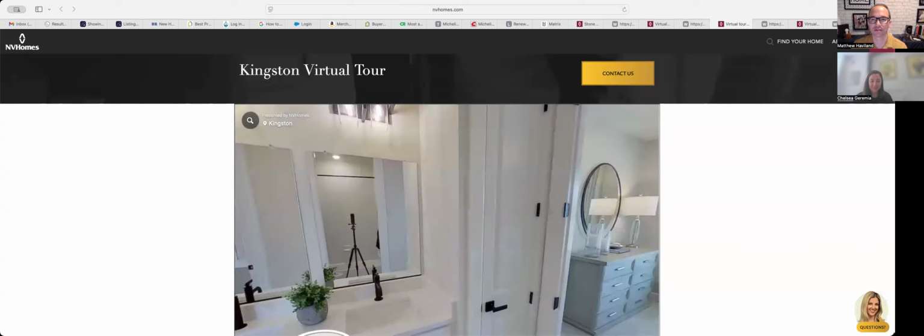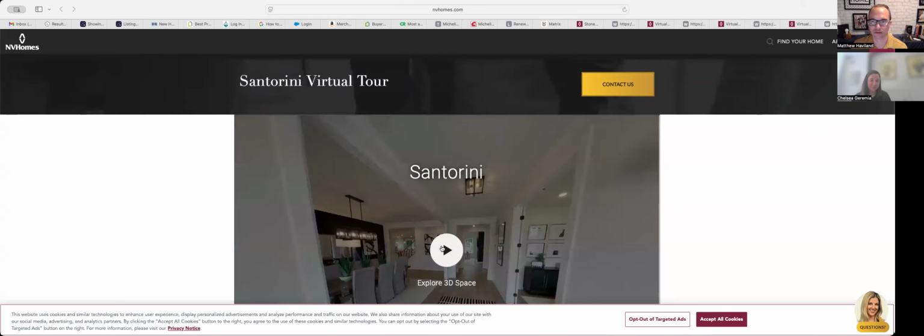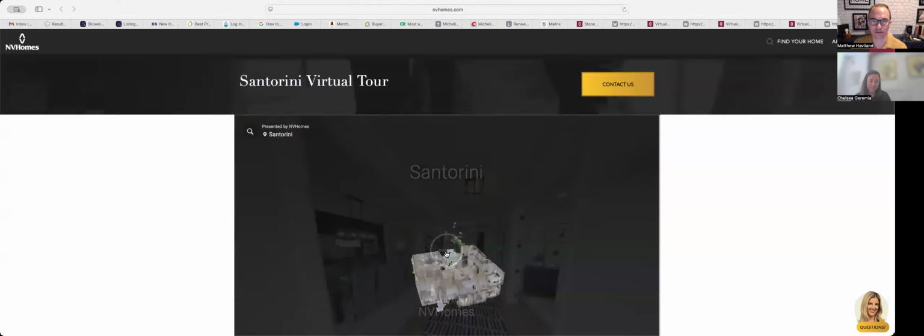Yeah, dual vanities there. Very nice layout. This is the Kingston model. Let's take a look at the Santorini. I'm just going to pop this out. So the Santorini is the largest model.